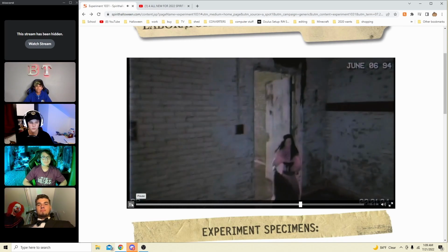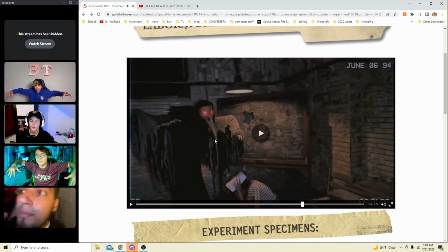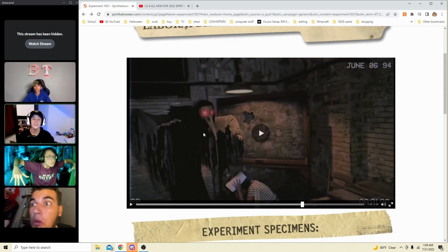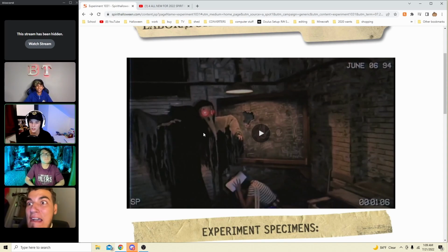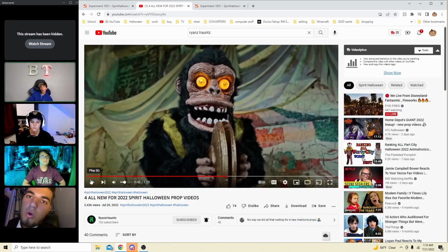Oh my gosh, there's Lord Raven. Lord Raven, an amazing looking prop. I really love his movement, and he is also one that was released today. Let's check him out. Hauntz has a video.